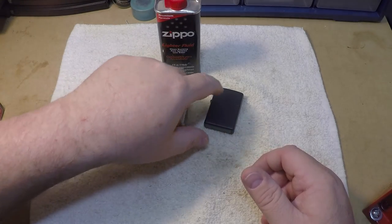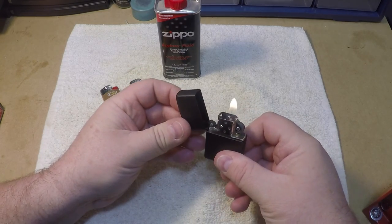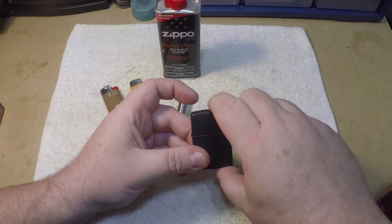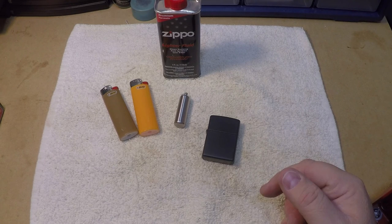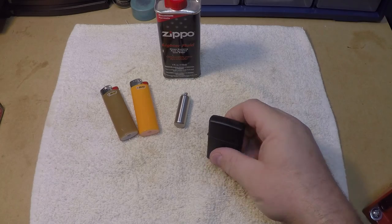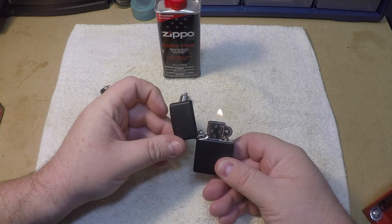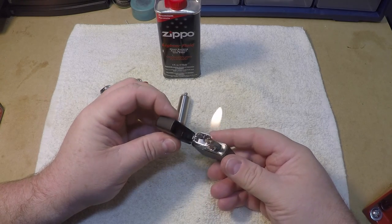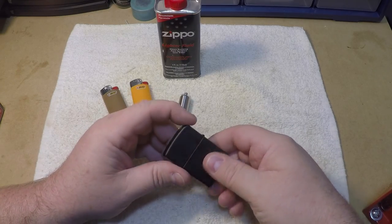But the lighter that I actually prefer are these Zippos. Zippos are just an iconic lighter. They've been around for a long, long time. So a little history on Zippo. Zippo was invented by a gentleman named George Blaisdell. I think it was Blaisdell. So he founded Zippo Manufacturing in 1932. In 1933, they started making these guys. They produced their first lighter in 1933. Pretty much the same as it is now. Design has not changed that much, surprisingly.